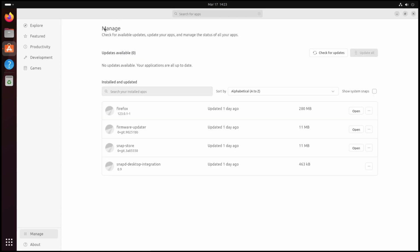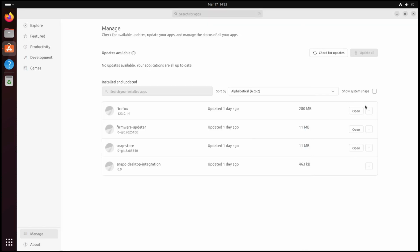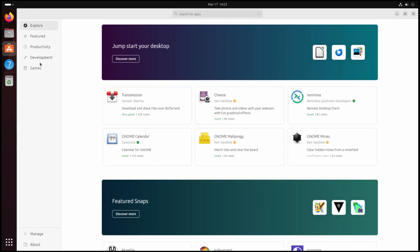You'll see here, for example, something like Firefox. If I click open, it should open the app. Right, if I click here and show details, I can look at the channel. So I can either use stable or latest beta. And if I just click change switch channel, then it should automatically download the beta version or the new channel version of the app.